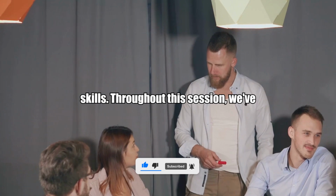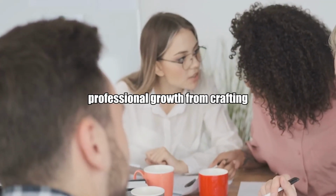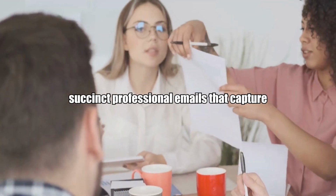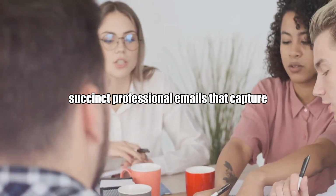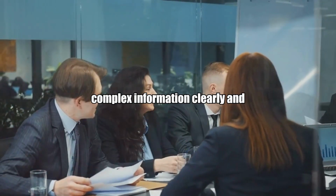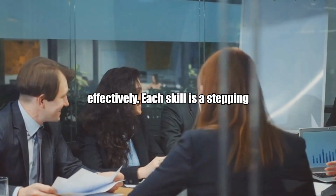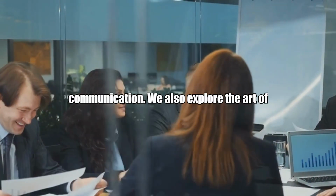Throughout this session, we've delved into the precision required in business English, a pivotal tool for professional growth. From crafting succinct, professional emails that capture the right tone and intent, to constructing detailed reports that convey complex information clearly and effectively, each skill is a stepping stone towards mastering business communication.